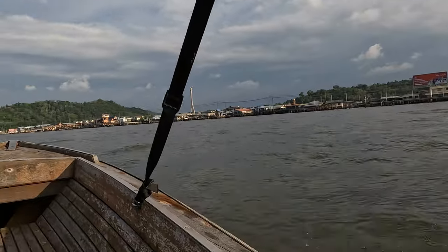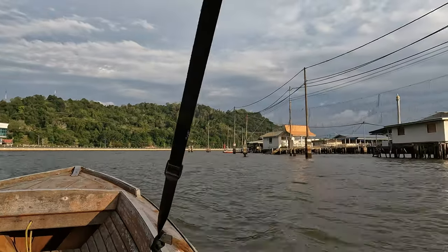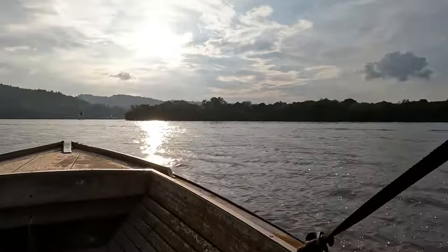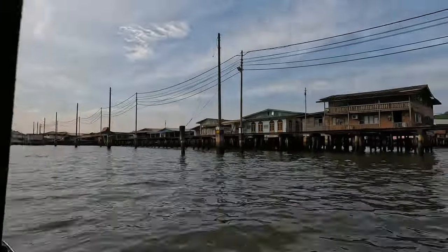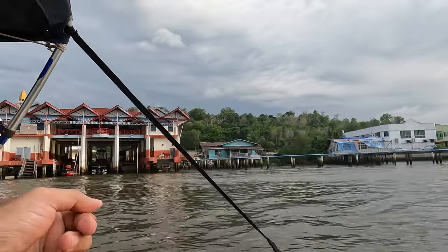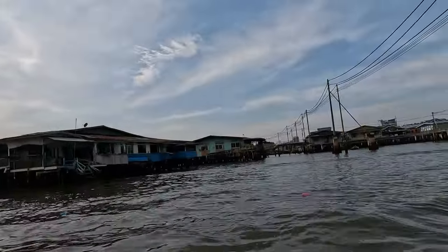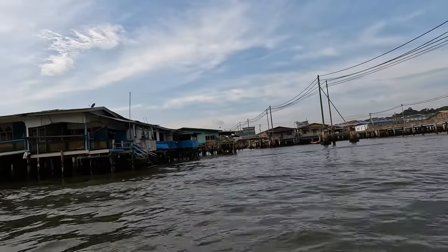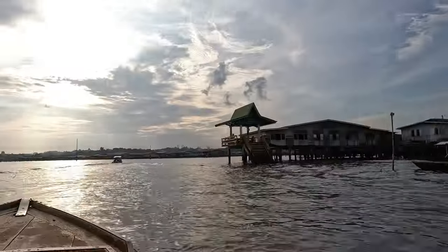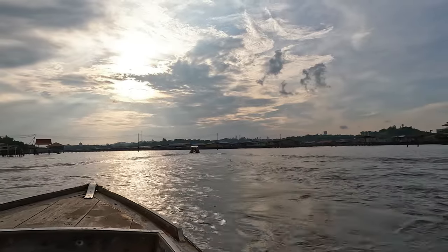So there, yeah, that's a Kampung Air. Actually, that's a fire station. Imagine that. Ooh. All right, so we are penetrating the Kampung Air. In the previous video, we were actually on the platform, on the wooden platform. But here we are on the boat, penetrating the area. And by the way, it's going sunset now, so it's just a spectacular experience also.